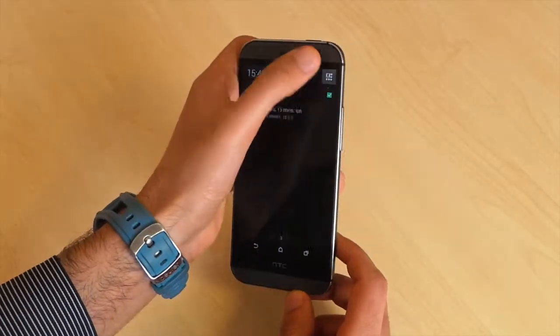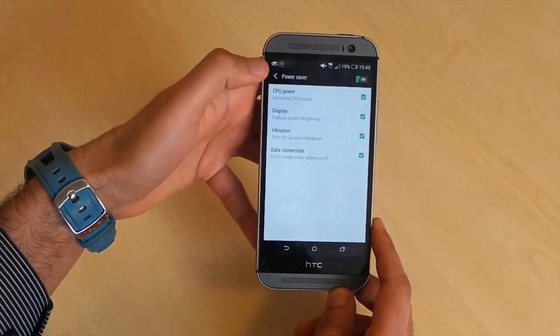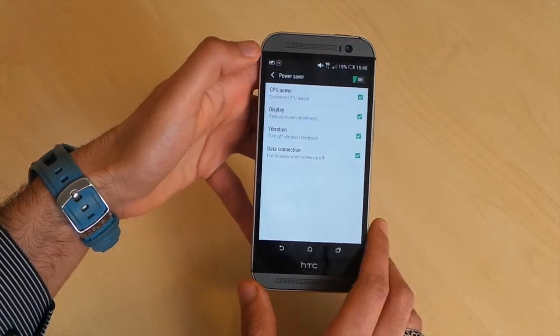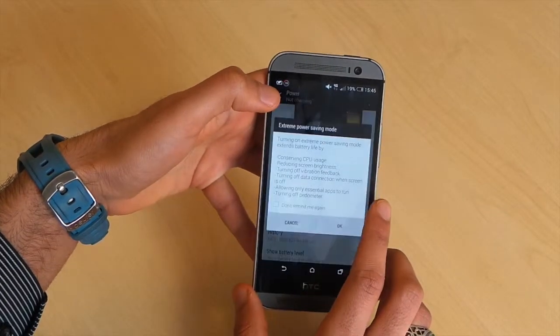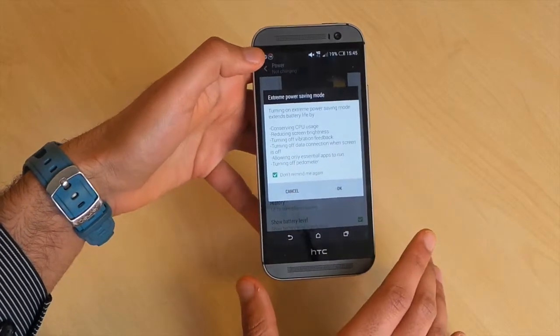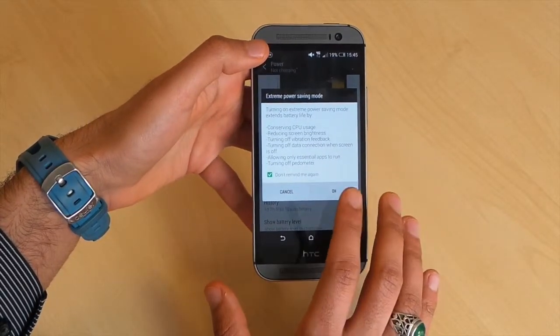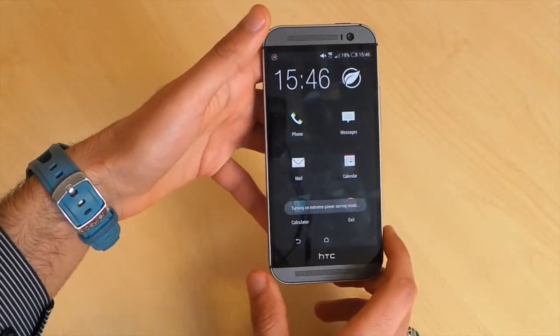So it's a pretty interesting feature. One of the other really great features here when you go into the power saving mode is that it not just has the normal power saving, which is on at the moment, but it has an extreme power saving mode, which you can see here. So what this does is it turns off pretty much most apps apart from the core apps. It turns off stuff like the pedometer.